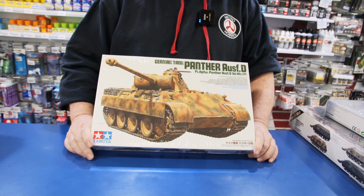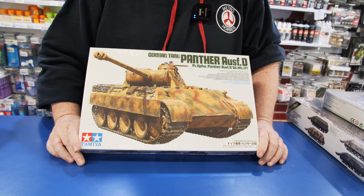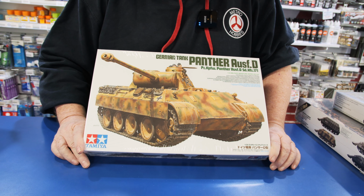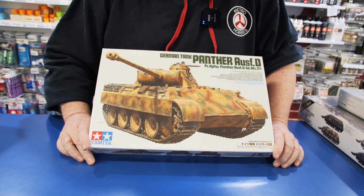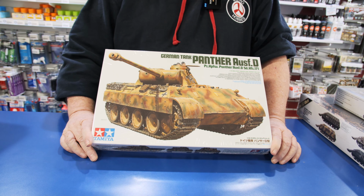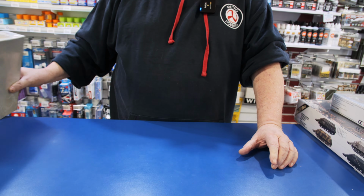Oh, good. Another Panther we needed. German tank Panther. This is a new tool one. I believe it is the latest reiteration of it. So quite nice. If you know Tamiya, you know what to expect. Especially their new stuff is very, very good.